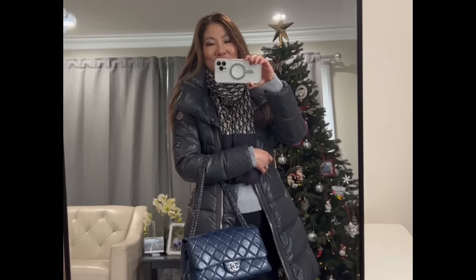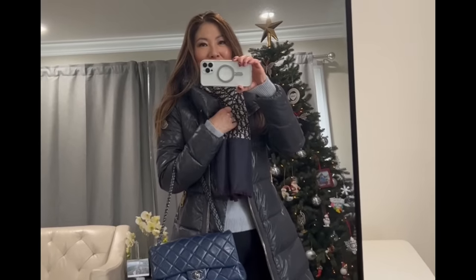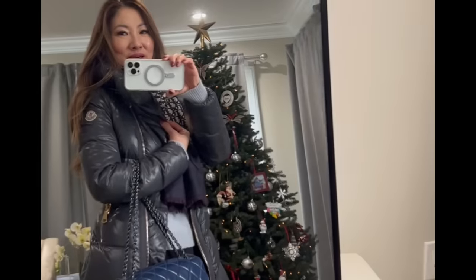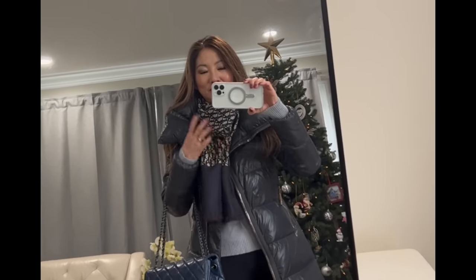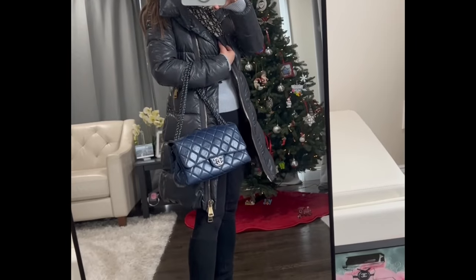I'm going to shop at Chanel today. It's so cold here in New York City in the winter. I'm wearing my Moncler down jacket. I love it so much. It keeps me warm and it's very soft. I'm wearing the Dior scarf and I'm taking my navy Chanel bag with me.